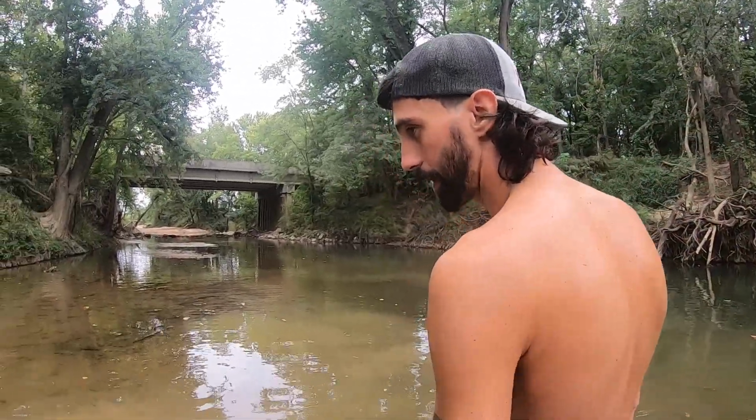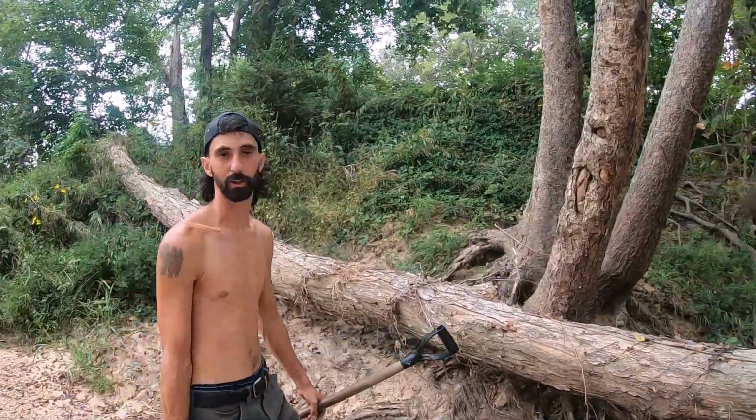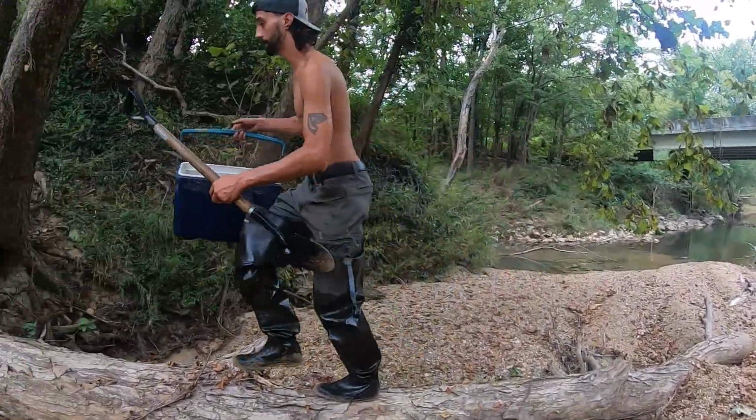So let's get after it, Chad. Let's go back this way and see what we find. Maybe we'll find some sweet bottles along the way. And to be quite honest, I used to do this with the backpack, so I've never actually tried to do this with this cooler, so we'll see. It's going to be even more fun when there's stuff in the cooler on the way back.